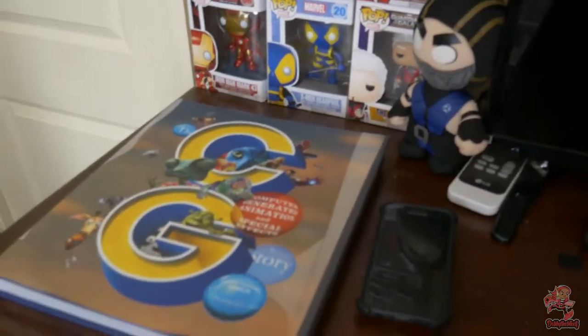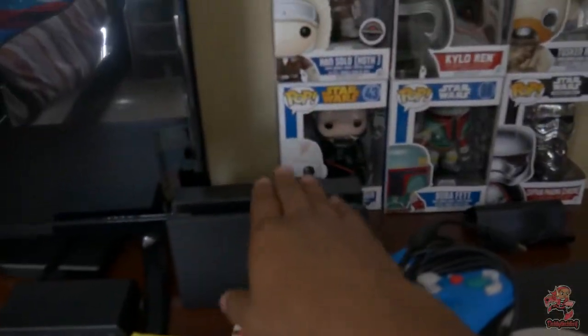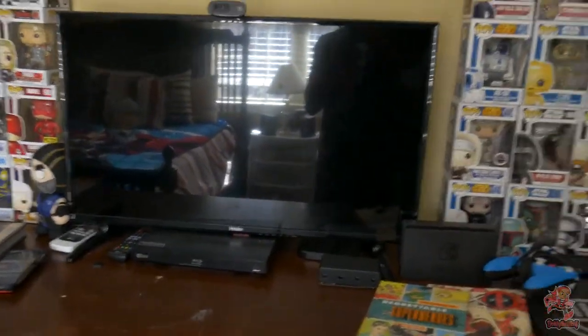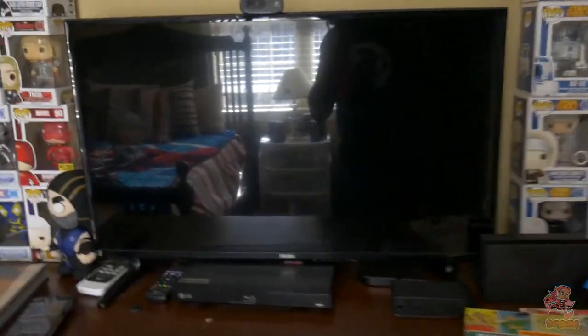It's actually really cool. So then over here I have my Switch dock and my controller, for the Smash setup, which I eventually will do. I mean, the Smash setup is made, you know. I already have everything for it, like the controller, the dock. I have an HDMI.